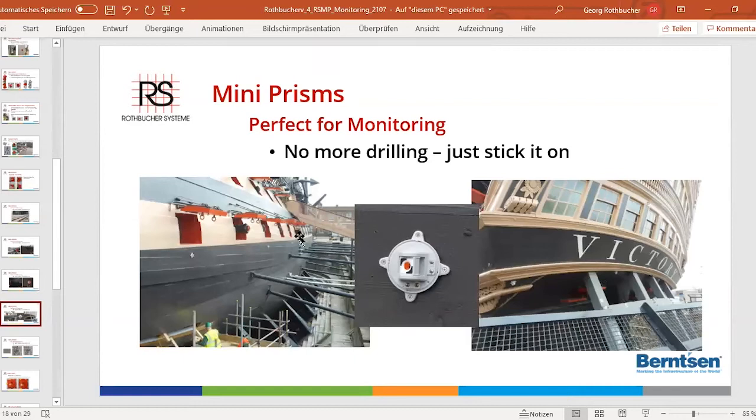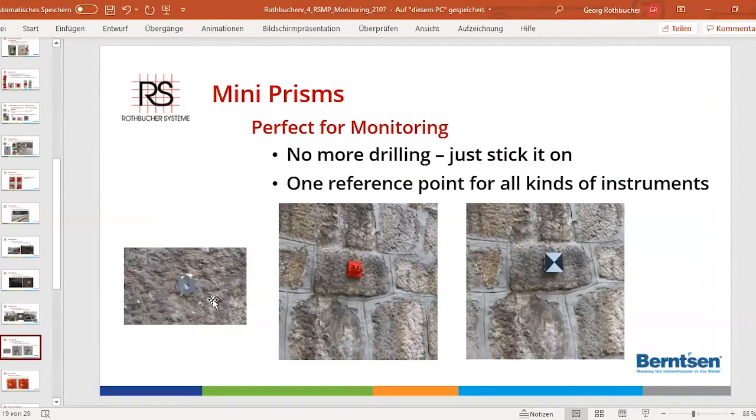Here you can see this is a museum in England. There is one of these historic ships, the Victory, and there they are also fixed. This time they screwed it onto the ship, but you see, everything is possible. Important for you to know is that here we have the stainless steel washer, non-visible, no rust, no one touches it, no one takes it away. The good thing is you just click on the prism and you can take it away and leave the washer, with very high accuracy.